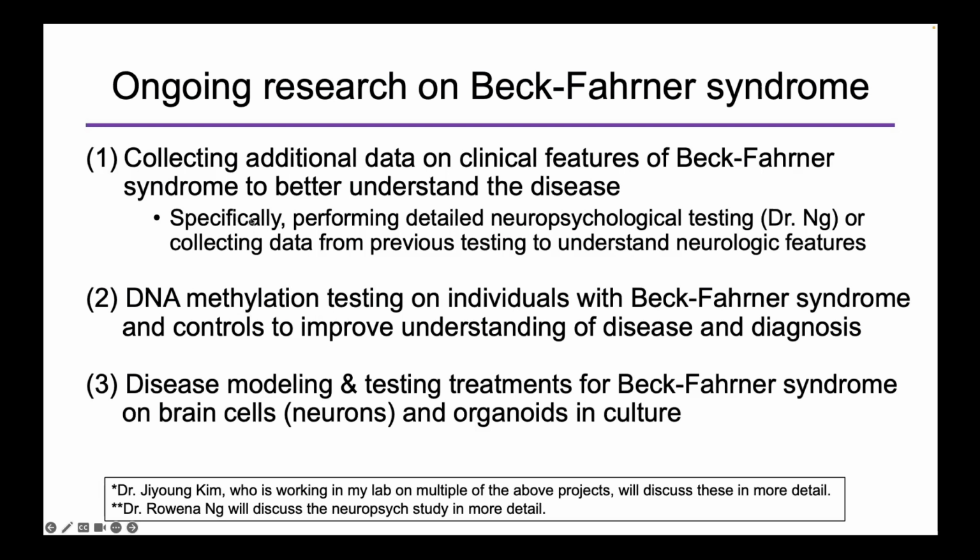Specifically, Dr. Eng, who will be talking a little later, will be performing detailed neuropsychological testing, or she can also collect data from previous testing that's already been done to better understand the neurological and behavioral features. And then we are also doing DNA methylation testing, like I just showed, on individuals with Beck-Fahrner syndrome and controls to improve our understanding of the disease and to improve diagnosis.